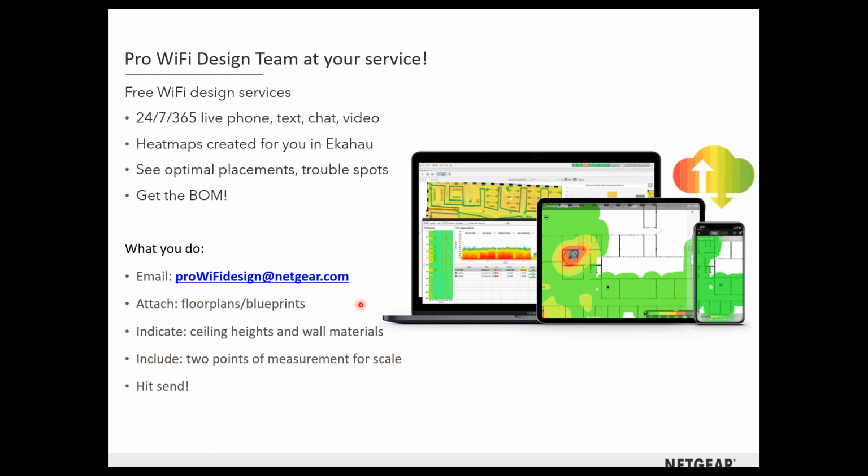This is an email address that you can write down: prowifidesign@netgear.com. You can send them questions, and even provide them with blueprints. They'll put it in a software called Ekahau. With just a little bit of information, like how tall the ceilings are and what the walls are made out of, they can program that into the software and put in the access points that would best fit that environment, and that gives you the best coverage.